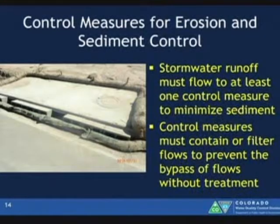So let's think about this. If you have an area of a disturbance, you're doing some residential building, you're clearing the lot, you're digging the foundation, and you have inlet protection. That does not meet the intent of this section. Inlet protection allows for bypass of flows. So you must have another adequate control measure down gradient prior to going to the inlet protection.